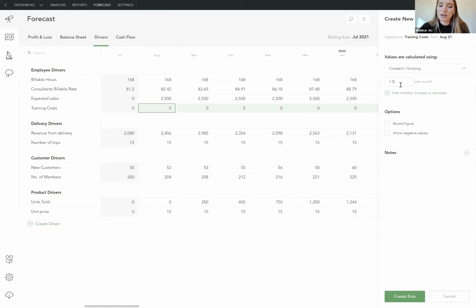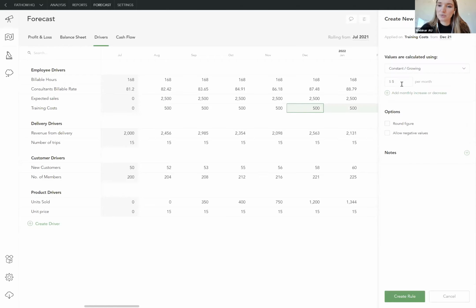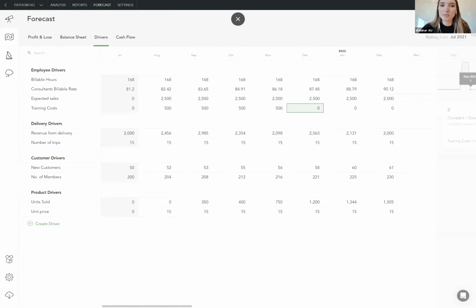Now I'll just create this driver. Maybe we don't spend $500 every month, maybe just for the first 4 months they get some training. I'll show you guys another kind of hidden trick here. I can actually jump in and stop the rule at any time or recreate a rule at any time. So I have 4 months of training here, and after that, hopefully this salesperson is up to speed.